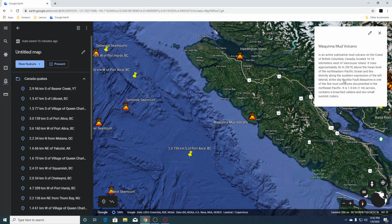And Maquina mud volcano is an active submarine volcano on the coast of British Columbia, Canada. Located 16 to 18 kilometers west of Vancouver Island, it rises approximately 30 meters or 98 feet above the mean level of the northeastern Pacific Ocean and lies directly along the southern expression of the left lateral strike slip Nootka Fault. Maquina is one of the few mud volcanoes documented in the Northeast Pacific. It is 1.5 kilometers or 1 mile across, contains a breached caldera and 2 small summit craters.